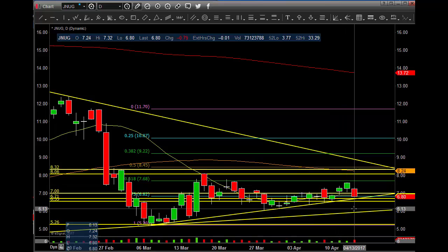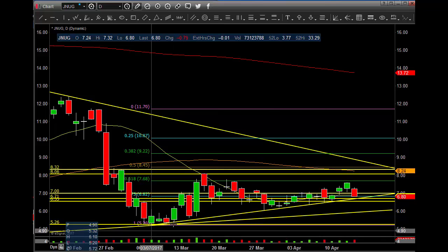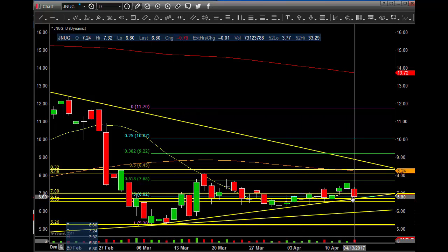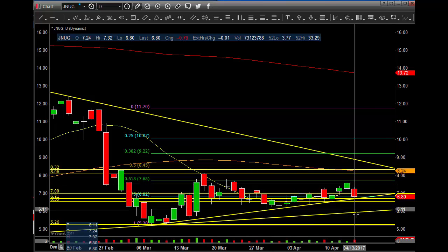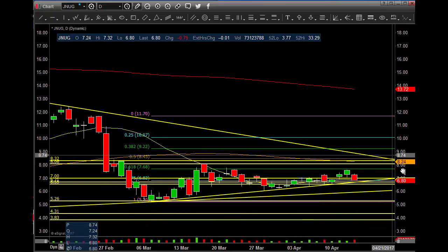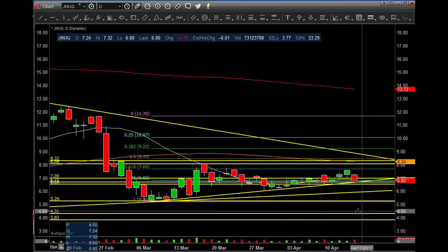If it comes down here, now this is going to get interesting. Now you're at this trend line, so let's see if this thing can hold. It closed right below the 20 MA, so that's a little bit weak, but still in this bullish pattern. We talked about it coming up into the $8 area. So maybe it's got to chop around a little bit more before it takes off. Or remember, if it gets below these areas, look out, because you're probably going to go to 4.31 or 3.83.